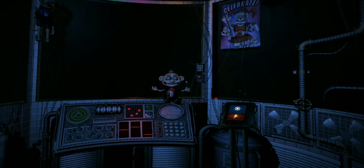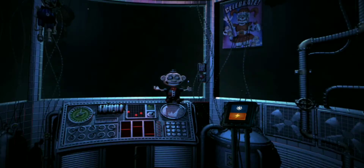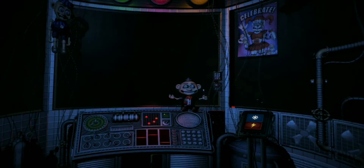Looks like a few of the lights are out, but we can fix that later. Let's encourage Baby to cheer up with a controlled shock. Let's try another controlled shock. Try another controlled shock. Another. Great job, Circus Baby. We knew we could count on you. That concludes your duties for your first night on the job.